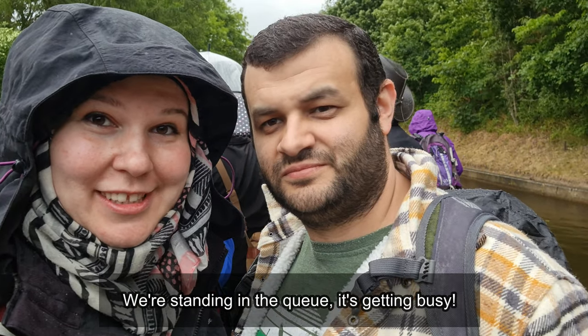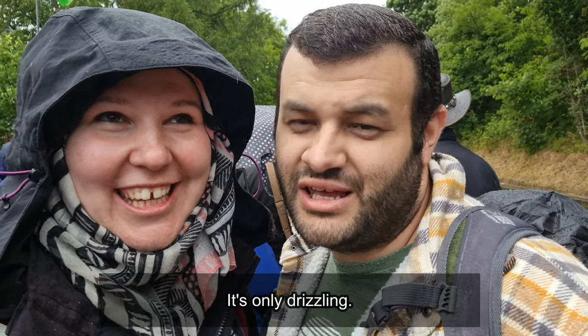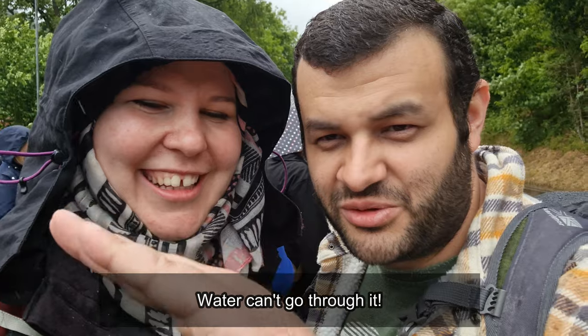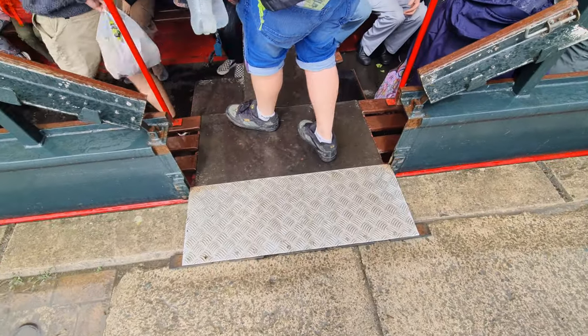We're standing in the queue, it's getting busy. And everyone has waterproof jackets. No, I don't need a waterproof jacket. It's drizzling. My skin is waterproof. We have British weather, so welcome to my skin. Water can't go through it.